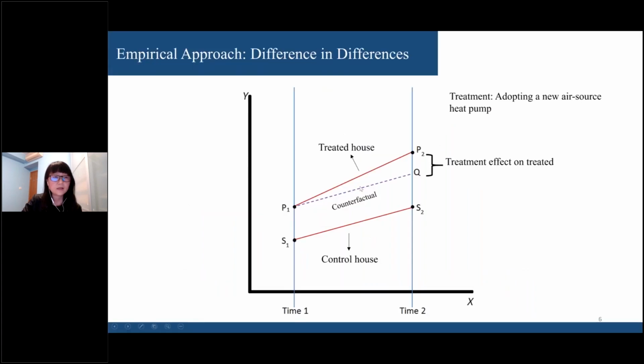All right, so now quickly about our method. If you have any questions, you can ask me later, but I will just quickly talk about the method here. So basically, we're doing a difference in difference analysis. For the heat pump homes, we do have control homes, which are the homes that do not install any heat pumps. And for both the control houses and the treated houses, they were sold at least twice in our study period.